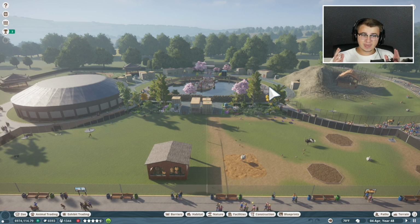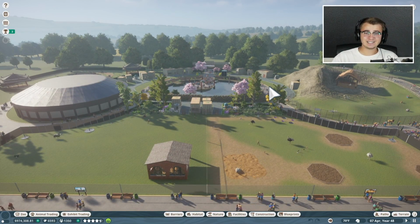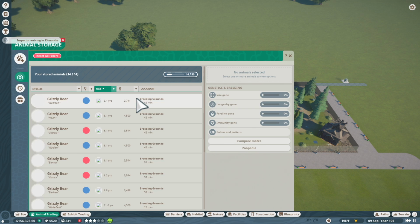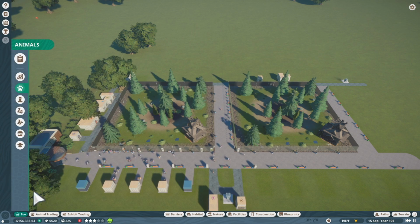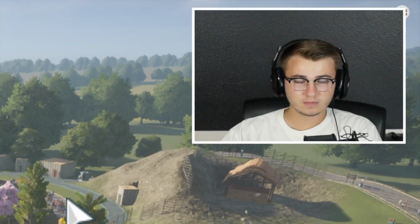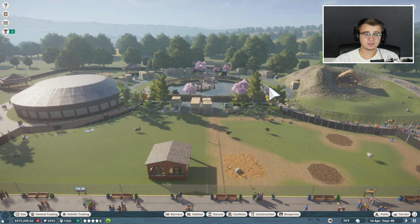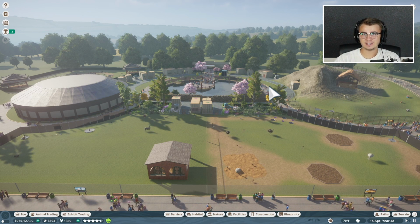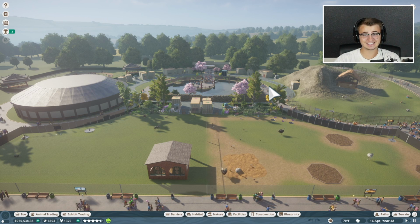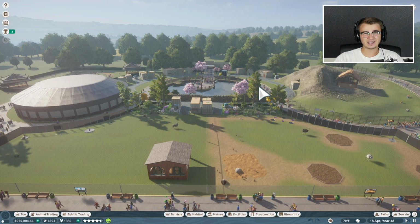Now, that aside, you may be wondering, in the bottom left-hand corner of the screen right now, I have almost 6,600 conservation credits, and that is because I basically made a puppy mill, pretty much. It sounds worse than it actually is. It was very strategical. It was very unethical, but it did get us a couple thousand conservation credits, which we're definitely going to need for today, because I kind of made a little thing.